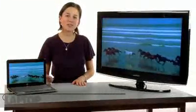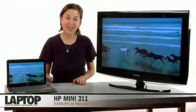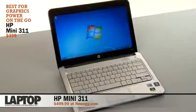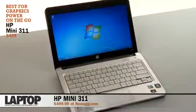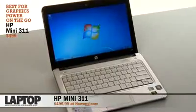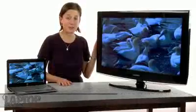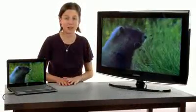The HP Mini 311 is like a netbook on steroids. That's because it has NVIDIA Ion graphics, which allows you to do things like play mainstream games such as The Sims or World of Warcraft. You can also watch high-def video on a screen this small if you have Ion, but even better, you can output it to a high-def monitor like this one and enjoy smooth playback.